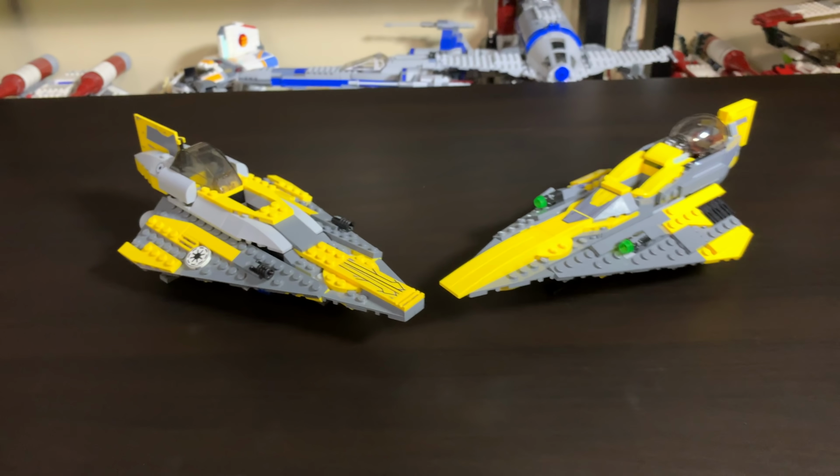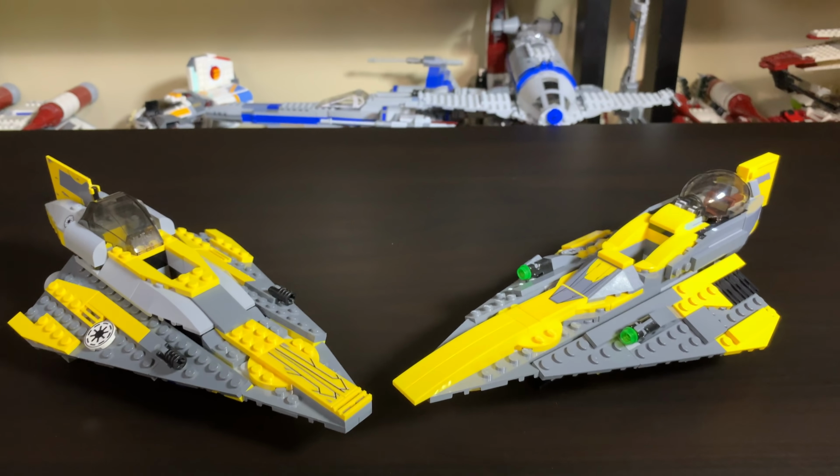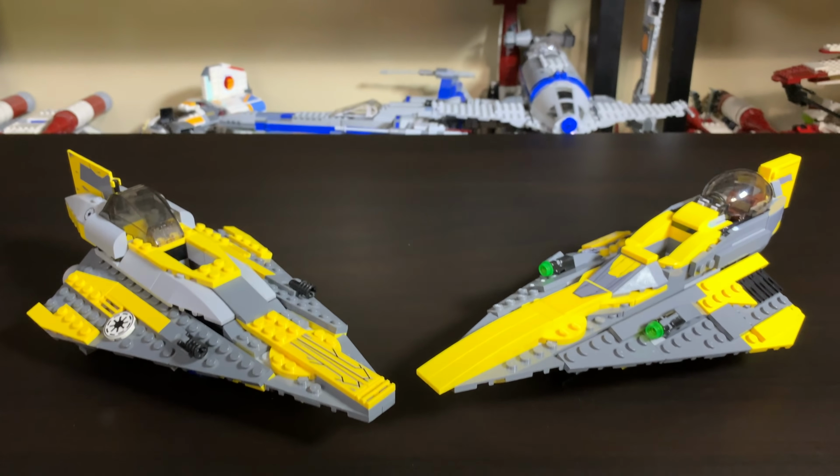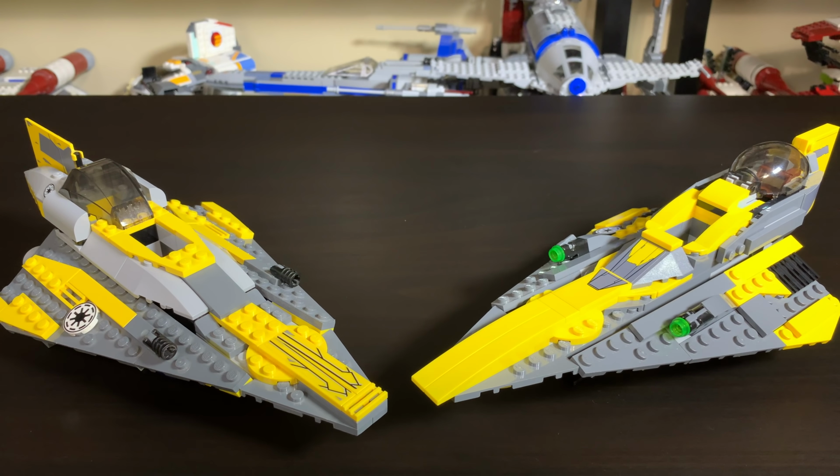Versus the new one, which has a much more straight up posture. It's like someone standing up straight. It feels like a much nicer, well-designed ship as far as the posture of it goes. I know that's a weird way to describe a LEGO set, but I think that's the best word I can find to describe the way I see these two sets.